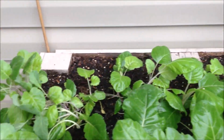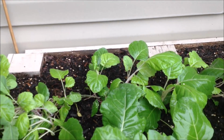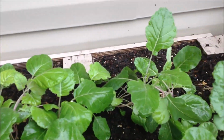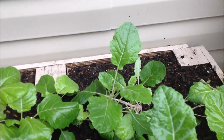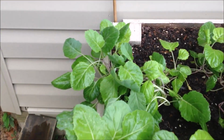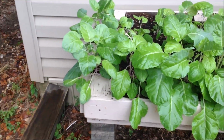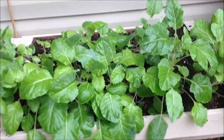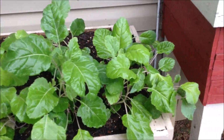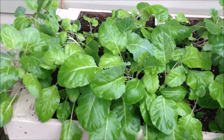We planted 2 rows of this early purple sprouting broccoli. We didn't expect to have as tremendous a germination as we did have in this planter, so we came through and thinned our seedlings out, way out. We left the best of the best looking seedlings in this planter, and this is what has happened in approximately 30 days since our last video update.